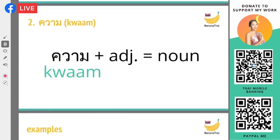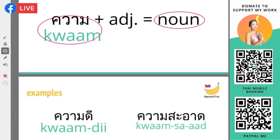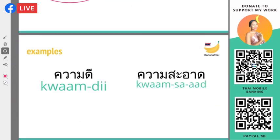Let's continue with the second way to use the word ความ. Besides using ความ with a verb, you can use ความ with an adjective as well, and it still turns the word into a noun. So this is a rule: ความ in the front, you know that it is a noun. Sorry, this should be a way. My typo. Thank you so much, Kun Manu, for reminding me.